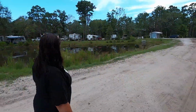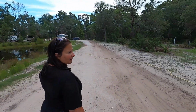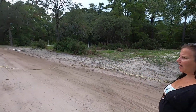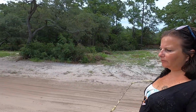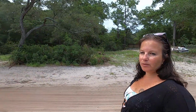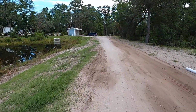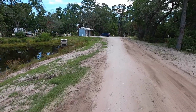So over here to our left, there's a catch and release pond, and then some new sites coming back here. And then we have some more showers and bathrooms here. Many of the comments on Facebook and Google reviews are about how clean the bathrooms and showers were here. They're kept up. They look brand new, and they did have 1 or 2 mobile ones in, so I guess they're slowly replacing them.